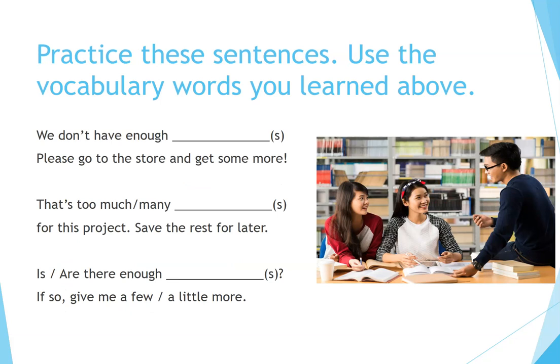Practice these sentences. Use the vocabulary words you learned above. We don't have enough. Please go to the store and get some more. That's too much, or that's too many, for this project. Save the rest for later. Is there, or are there, enough? If so, give me a few, or a little more. Pause the video and practice these with your classmates.